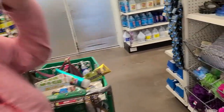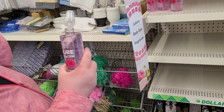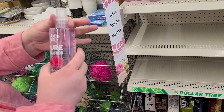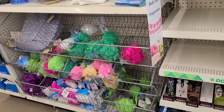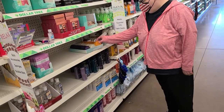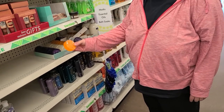Your public service announcement. Smells very alcoholic. Body mist. We passed up some of the stuff. They've got these loofah soaps, lavender, coconut, citrus.